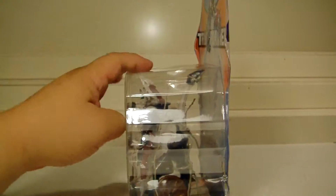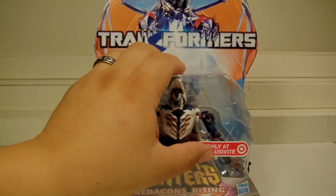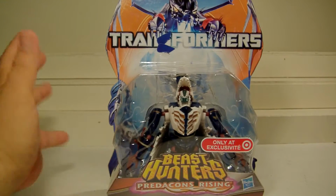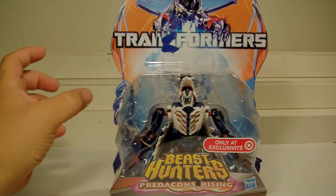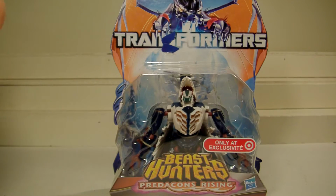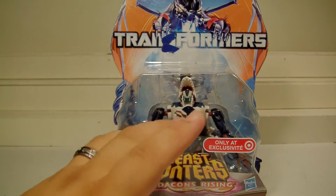But this line, because it is exclusively at Target only, I figure it's going to be a lot harder. More than likely, sometimes you do see some Walmart exclusives, Target exclusives at those particular shops, like again Marshalls, TJ Maxx, and some of the other brand names from the Midwest, like Ross and whatever. But it does get harder.